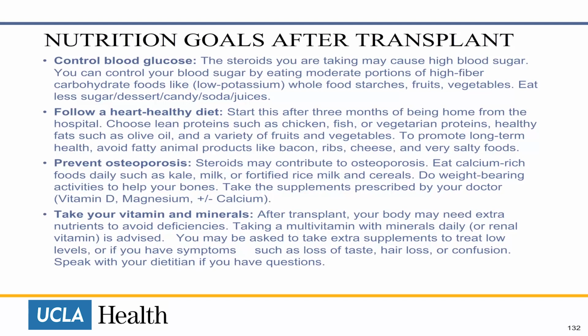Take your vitamins and minerals. After transplant, your body may need extra nutrients to avoid deficiencies. Taking a multivitamin with minerals daily or a renal vitamin is advised. You may be asked to take extra supplements to treat low levels or if you have symptoms such as loss of taste, hair loss, or confusion. Speak with your dietitian if you have questions.